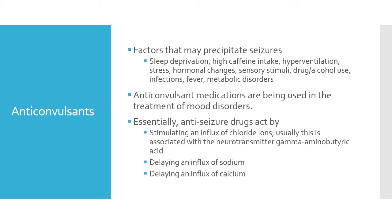In terms of anticonvulsants, again, factors that can precipitate seizures, we've talked about them, but just as a reminder, these would be those secondary factors. So things like sleep deprivation, which we see in the hospital, or sensory stimuli, children who are overstimulated, if you will, infections, fever, metabolic disorders, hormonal changes. Our adolescents tend to have a spike in the rate of epilepsy during high growth periods of their life, and hormonal changes, hyperventilation, stress. And again, anticonvulsant medications are being used in the treatment of mood disorders as well. The anti-seizure drugs act by stimulating an influx of chloride ions, usually associated with the neurotransmitter gamma aminobutyric acid.